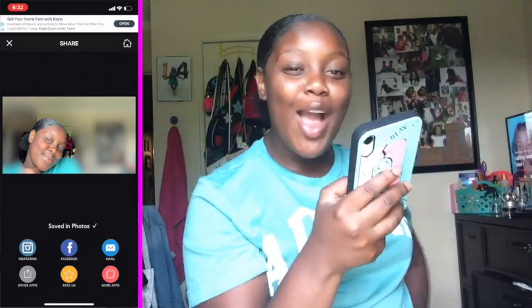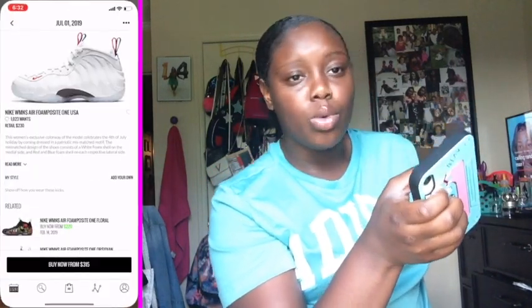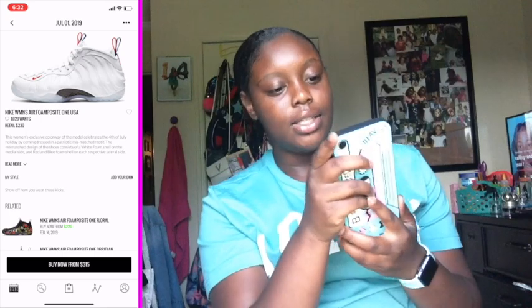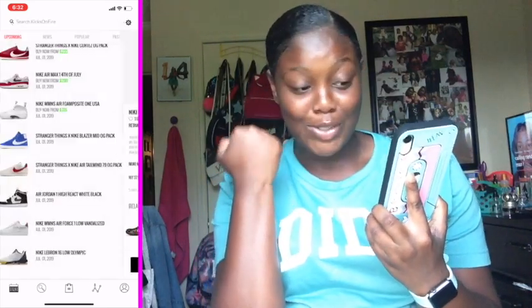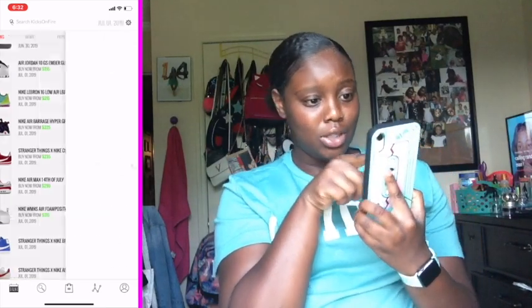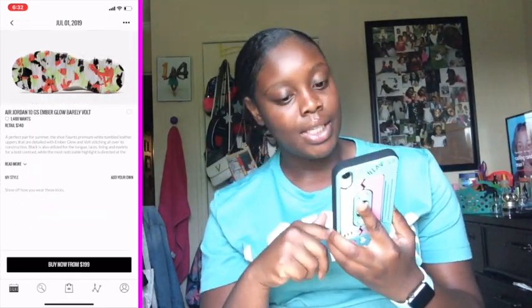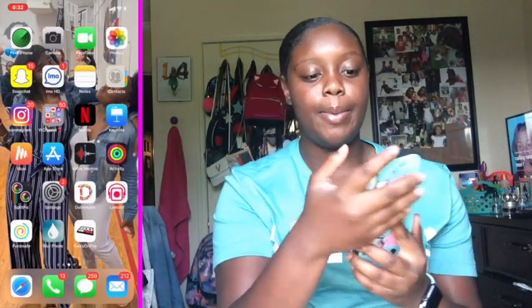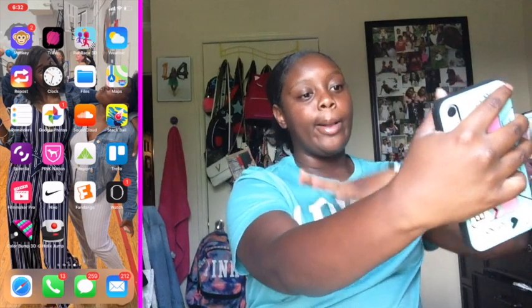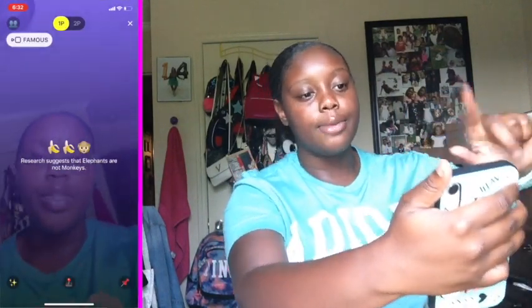Kicks on Fire. I use Kicks on Fire to keep up with the shoes. Like these shoes, they're coming out July 1st. I don't want them. They're not for me. But I do want these shoes. They're coming out July 1st. I said, Daddy, I want these shoes. And he said, when they come out July 1st, remember July 1st. I want them. Yep. Then you got Monkey. Monkey, when you talk to people all around the world, got all different kinds of monkeys you could pick, but we ain't gonna go through that.